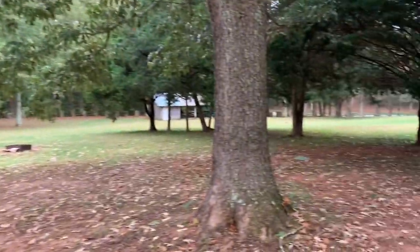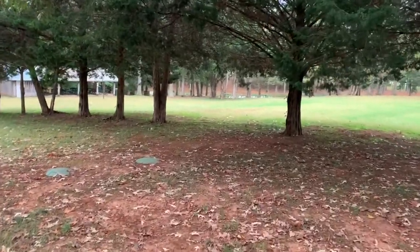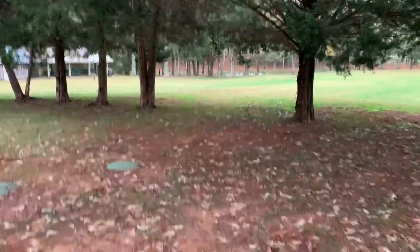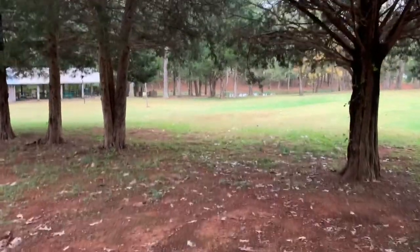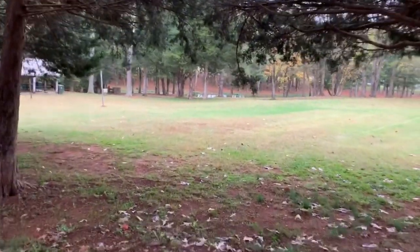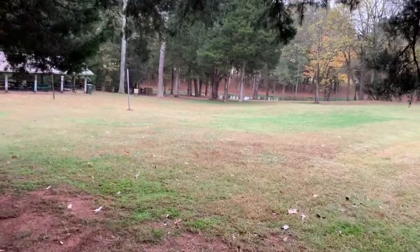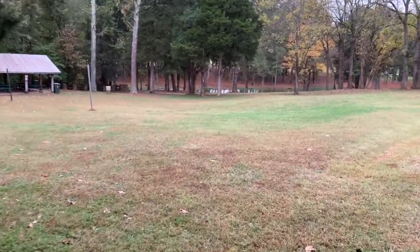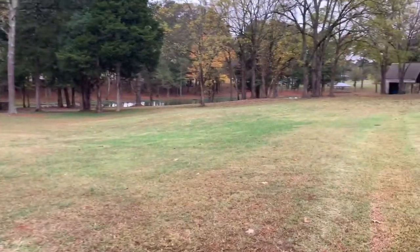They have a small fishing pond back here that I'm walking towards. You can see it there between the trees. And for $2, you can go back there and fish. Again, I think a lot of families enjoy that. There is a gun range nearby. If you like to shoot guns, it's very close. It is a part of the park.